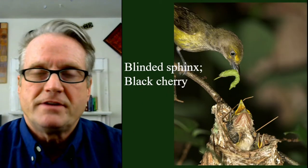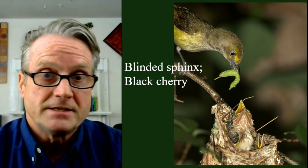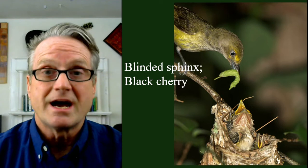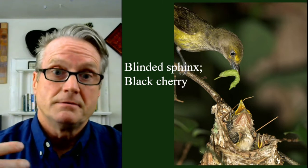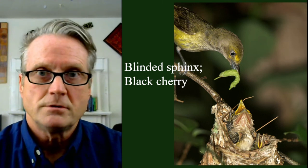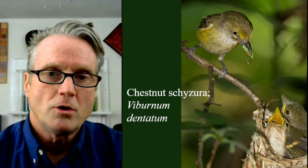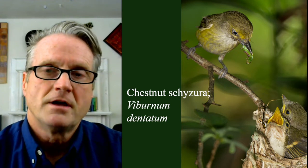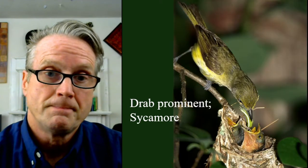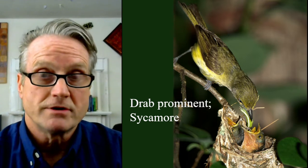In this picture, the white-eyed vireo parent is bringing a blinded sphinx moth caterpillar, and Dr. Tallamy happens to know that that came from a black cherry tree because all these caterpillars are very specialized. So the black cherry was able to provide food for the blinded sphinx moth, which in turn provided food for the white-eyed vireo. In this picture, the white-eyed vireo is bringing home a chestnut schizura moth from the Viburnum dentatum on Dr. Tallamy's home place. In this picture, the white-eyed vireo is bringing back a drab prominent from a sycamore tree.